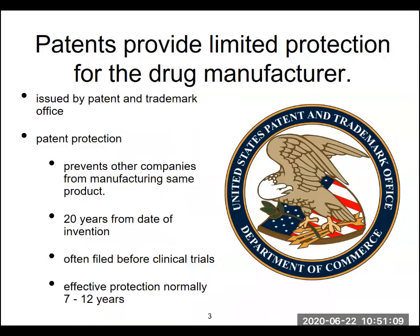A patent is going to provide the manufacturer, the company that's investing all of this money and all this time into the discovery of a new drug, with protection. They need to be able to recoup what they've invested into it in some way. And so with this patent protection, the company that creates the new drug is normally going to get about 20 years of protection.